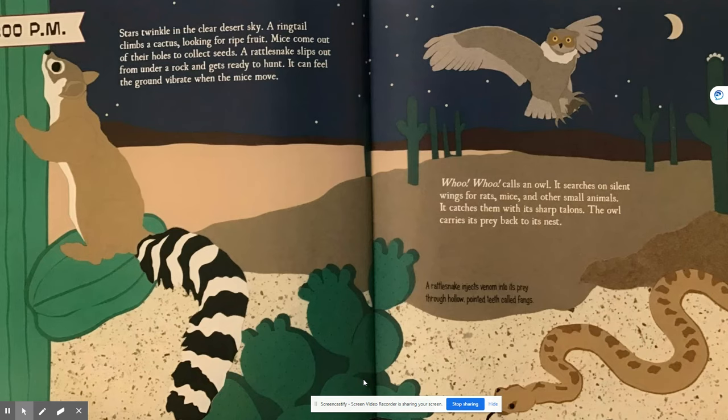9 p.m. Stars twinkle in the clear desert sky. A ringtail climbs a cactus, looking for ripe fruit. Mice come out of their holes to collect seeds. A rattlesnake slips out from under a rock and gets ready to hunt. It can feel the ground vibrate when the mice move.